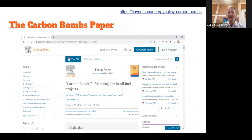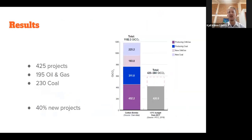The results of the search were that we found over 400 projects of that size all over the world. About half of these projects are oil and gas projects, and the other half are coal mines. And what was interesting was that 40% were new projects that hadn't even started yet. And that is something that makes me hopeful to be able to stop these from happening. In the midst of a climate emergency, we shouldn't be digging the hole deeper. So there is a chance to intervene.